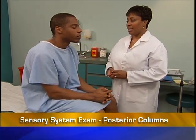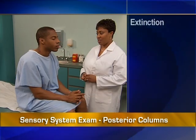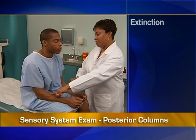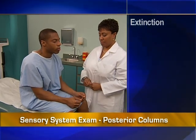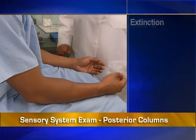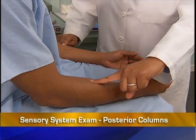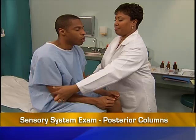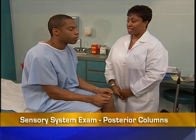I'm going to touch parts of your body. I need you to tell me where I just touched. Also test extinction. To do this, ask the person to state how many sensations he feels and where he feels them as you simultaneously touch both sides of his body at the same point. Both wrists. Both elbows. Normally, he can feel both sensations. I want you to keep your eyes closed.